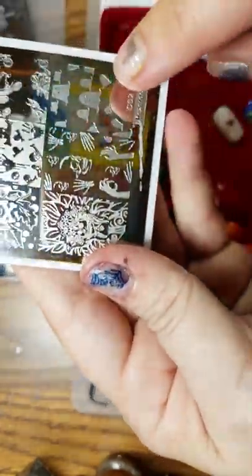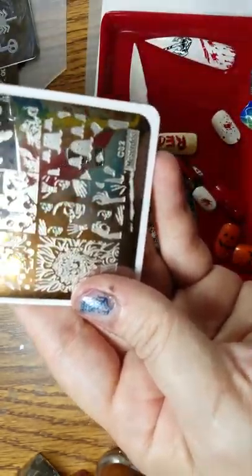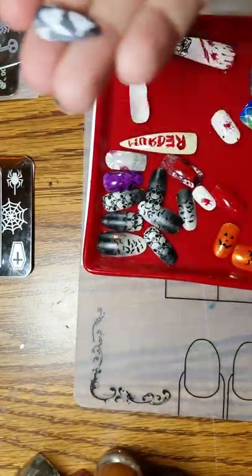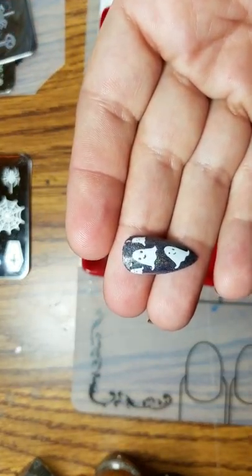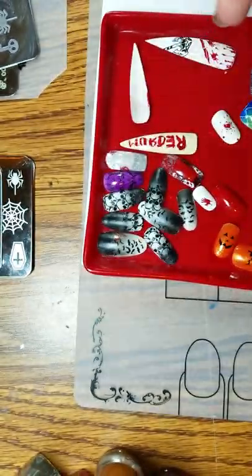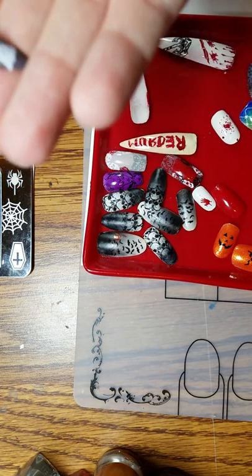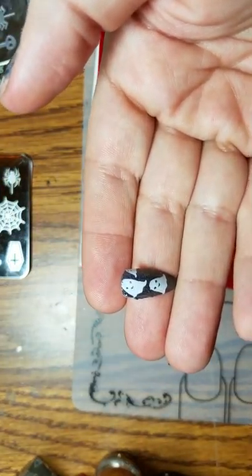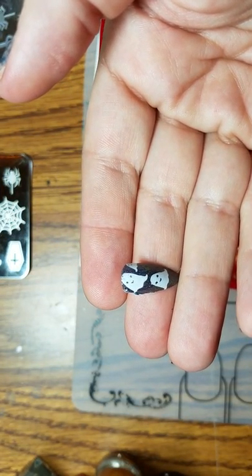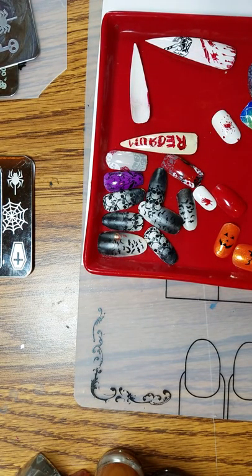Okay, and this is the one I was waiting for. This is the ghostie. And the ghostie is right here. So here's my ghostie. He is cute. He's cute, and he is my friend. And I have one more of him out. He's the ghostie. He kind of reminds me of a cross between Casper and Lydia with the sheet over her head. No, not Lydia. Oh, and Beetlejuice.